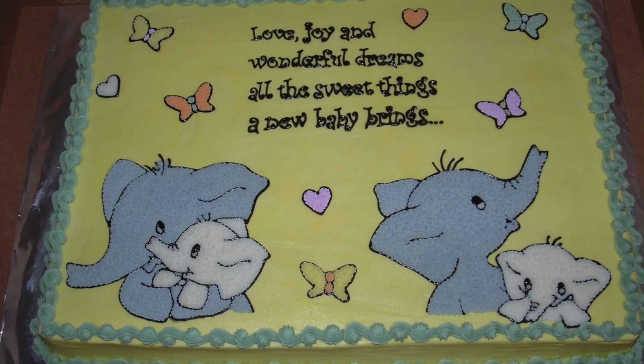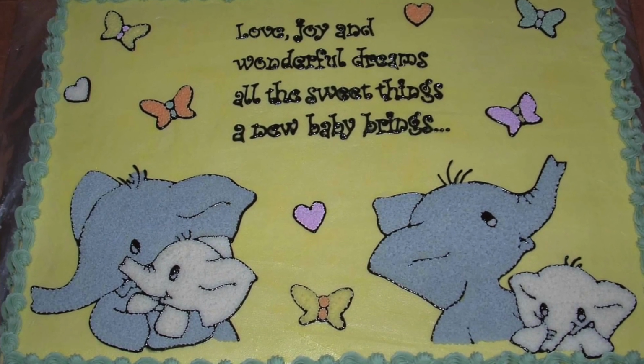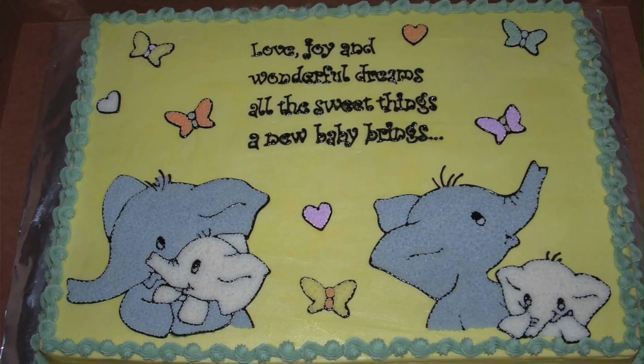And this elephant one is my absolute favorite sheet cake that I ever made. I just think that it is so adorable with the little saying on it. And I always say big long messages are perfect for sheet cakes. It drives me insane when people want to put big long messages like that on a beautiful 3-tiered custom cake. It just doesn't fit. But it looks super adorable on a sheet cake.